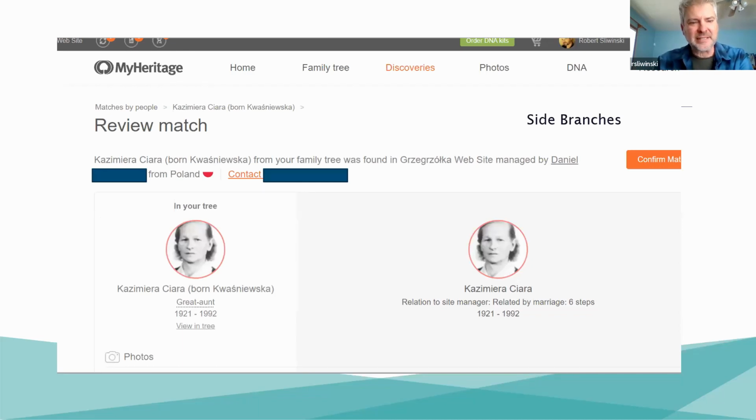And this is Kazimierza Chara, born Kwasniewska. That's a great aunt. It has the date on there. I can view it in my tree as well, and it has how that person on their tree is related to them. Again, this is another example of side branches, expanding that family portion into aunts and uncles as well, which I found very interesting.